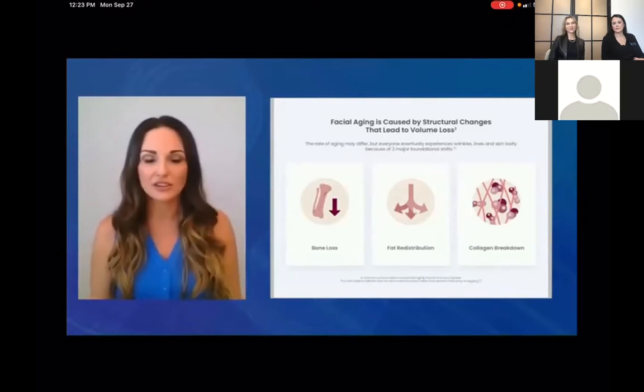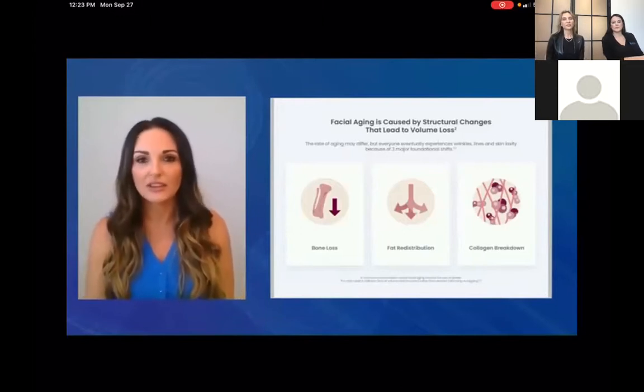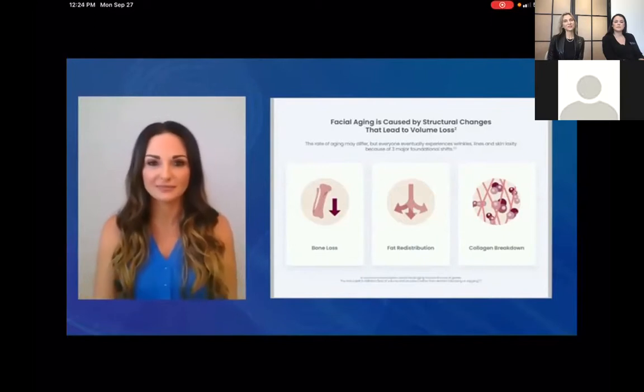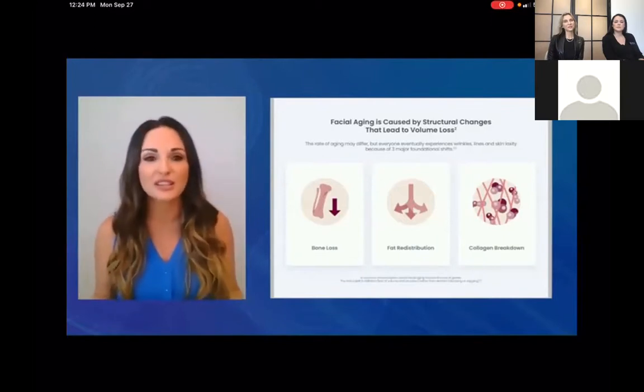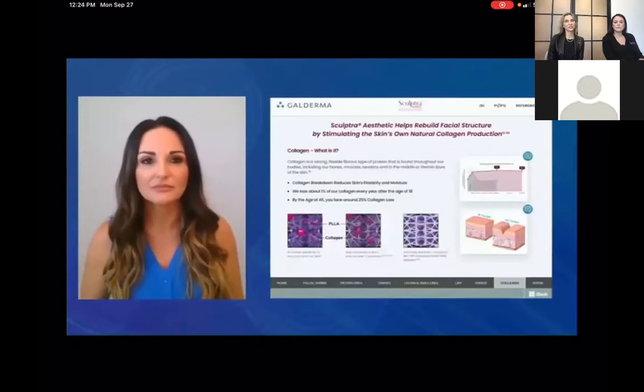The last contributing factor on the screen we'll talk about is collagen breakdown. Collagen starts to break down. In fact, we lose 1% of our collagen every year after the age of 18. So now let's look at how Sculptra Aesthetic works and how it can address some of these key factors.